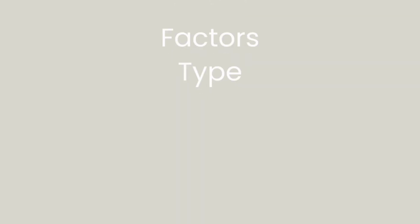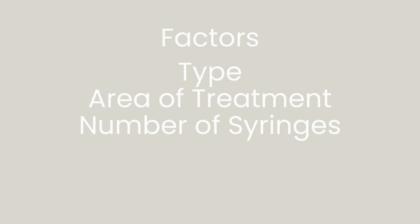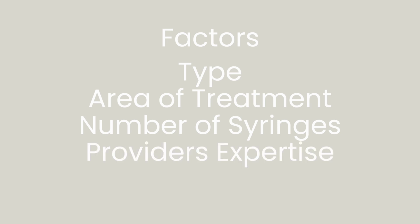There are different types of Juvederm. Some cost less, some cost more. Obviously, certain treatment areas cost more, such as the nose. Syringe number: if you get more syringes, obviously that's going to cost more, and the provider's skill is also a variable. Starting prices can be as low as $500 a syringe for new clients or for small areas.